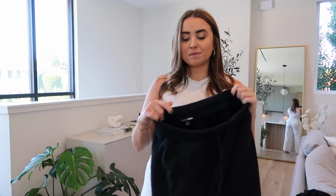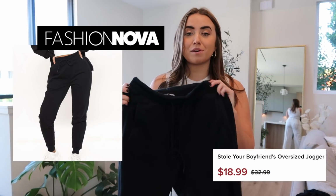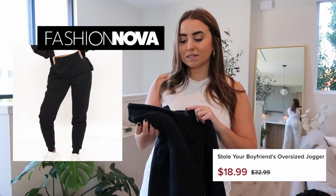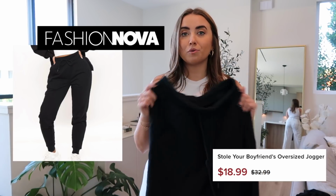Then lastly, for bottoms, basically we're just gonna have a couple like sweatsuit looks. So I just have my favorite pair of sweatpants. They're just these black sweatpants. They're from Fashion Nova actually. I feel like those sweatpants just fit me the best. I actually get them in a size small, which I don't wear anywhere, but I feel like these just run big, so I would size down.